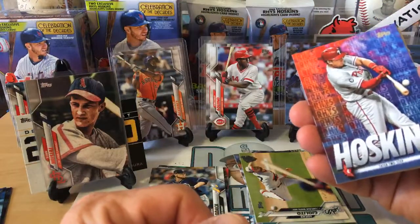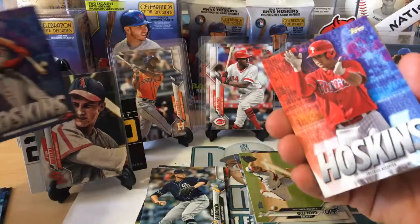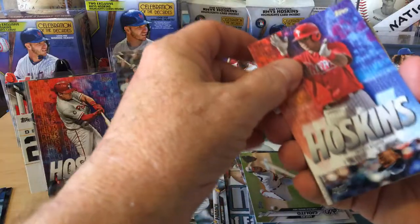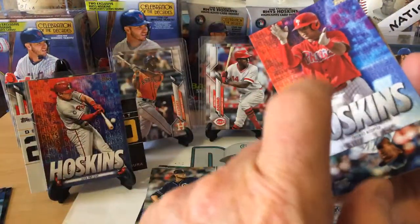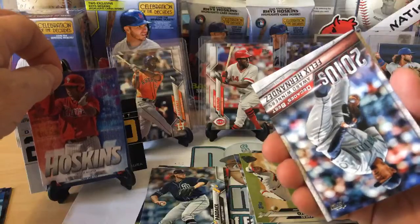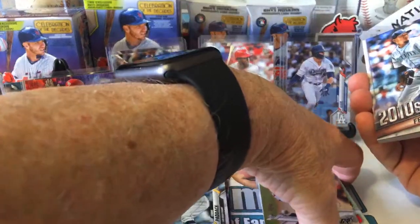There's the Rhys Hoskins, Tater Two-Step, okay. And another Rhys Hoskins, Freebies Accepted. So I do have one complete set of Rhys Hoskins now. I'm trying to get a second set now. And if I do, I might be sending that to somebody in the channel.